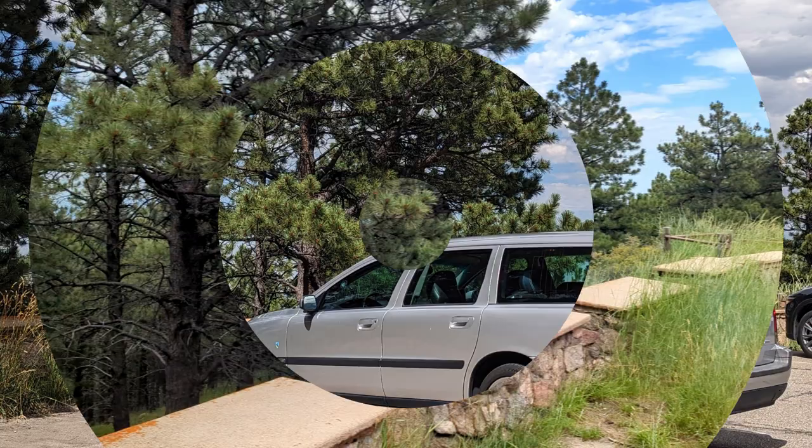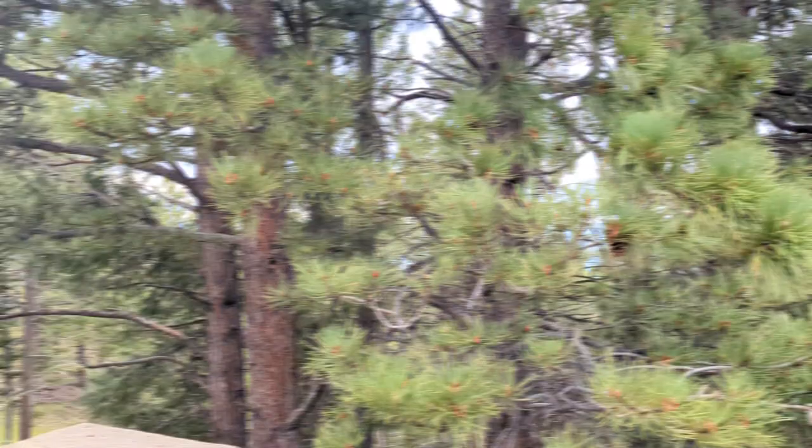Right, I am at the amphitheater. I'll walk down there in a second and show you what that looks like. But up here at the top of Flagstaff, this wasn't open back in February when I made the Prancing Moose on Flagstaff Drive. So check that out on YouTube.